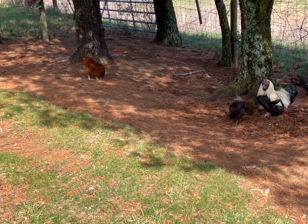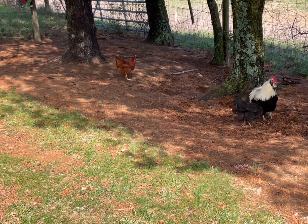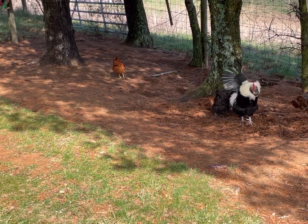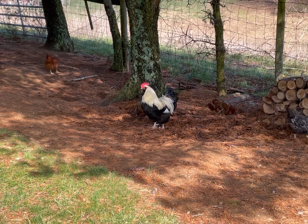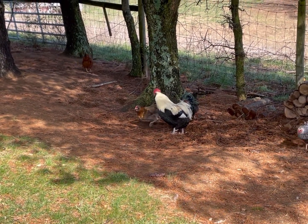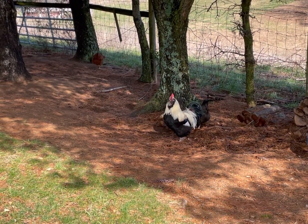One of the big things you'll start to notice is that as the bugs start to come out, the chickens will start pursuing the bugs. Now, chickens really love to eat grasshoppers and crickets. And crickets start showing back up in the spring as the weather gets warmer. You'll probably see your chickens running out through the yard chasing grasshoppers and crickets as they begin to hop around.